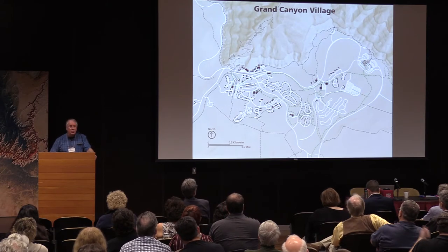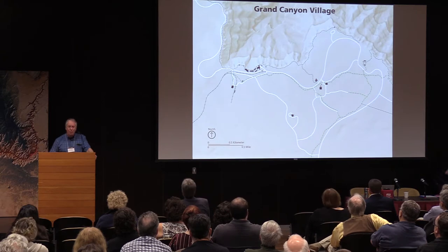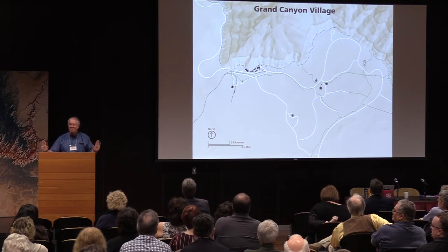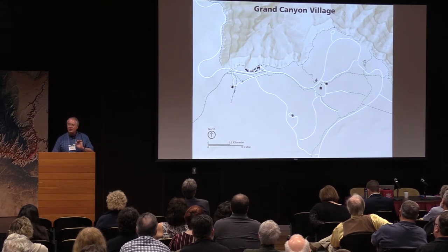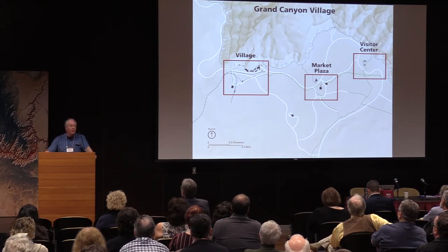So really the first step in mapping this area for the public is to get rid of the stuff that the public does not need to see. And whew, that really does help out, doesn't it? Okay. But we're not out of the woods yet on this. When you look at this Grand Canyon Village area closely, there's three nexuses of tourist activity. There's the area that the Park Service calls the Village, Market Plaza, and then the Visitor Center area.